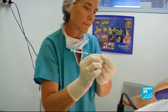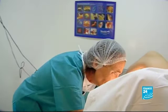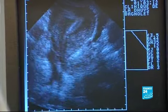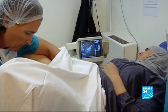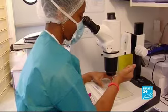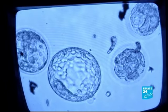It's more than 30 years ago now since the world welcomed the first baby born through in vitro fertilisation. Nowadays, IVF is a routine procedure, repeated at this clinic dozens of times each week. Today, embryos are 6 days old when implanted, marking a significant jump from the past.